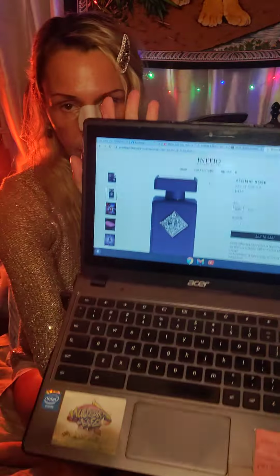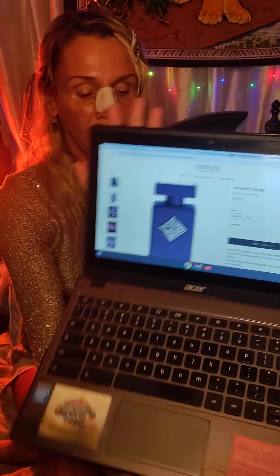Okay, so this review is for one of my very favorite fragrances. It is Atomic Rose by Initio, and I got my little travel size from Scent Box, and I love it. It's just one of my all-time favorites. In case you don't know what the bottle looks like, it looks like that. They're heavy, very pretty bottles in my opinion.